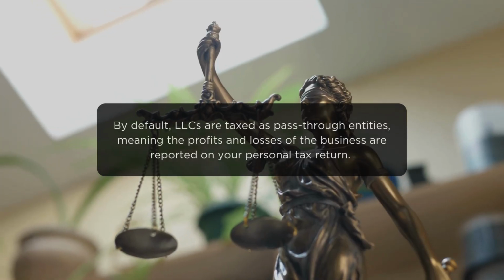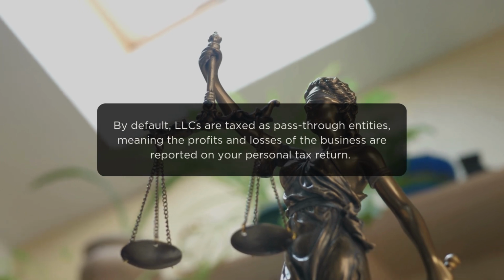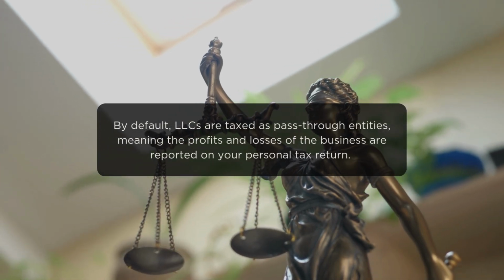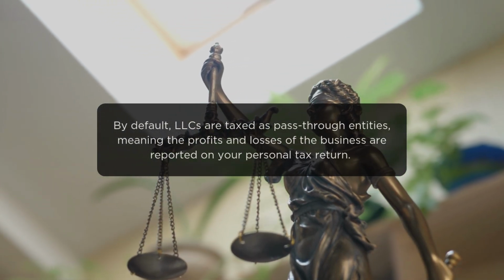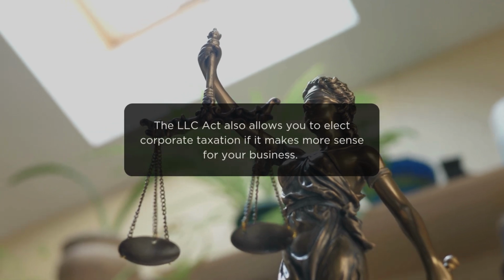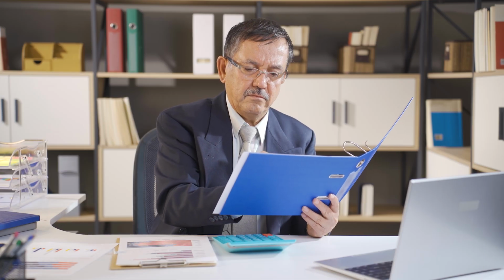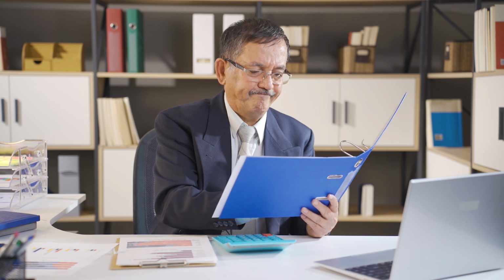Now, I'd be remiss if I didn't mention the tax benefits of forming an LLC. By default, LLCs are taxed as pass-through entities, meaning the profits and losses of the business are reported on your personal income tax return. This avoids the dreaded double taxation that corporations face. However, the LLC Act also allows you to elect corporate taxation if that makes more sense for your business. This kind of flexibility is one of the reasons LLCs are so popular among entrepreneurs.